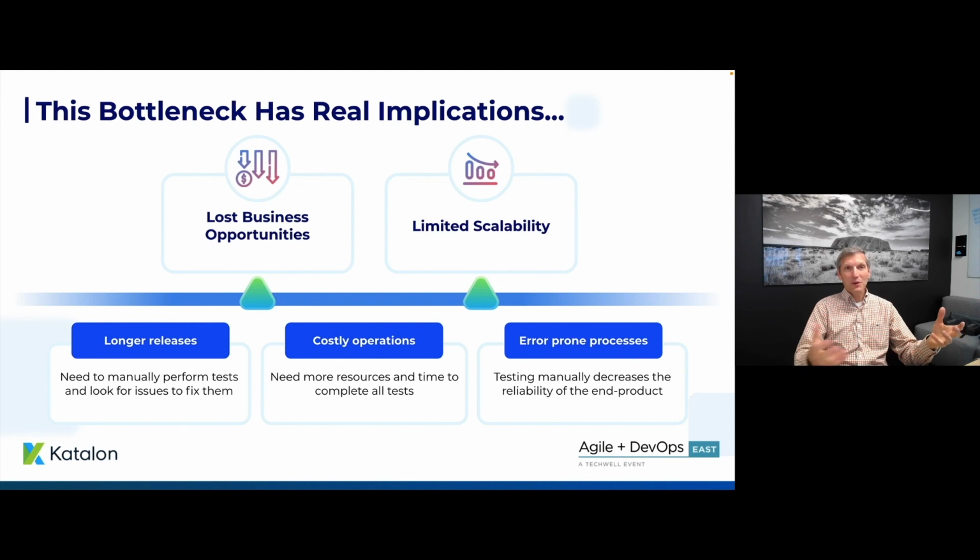And I think that's critical because that bottleneck has real implications, both the bottleneck for manual testing and the bottleneck that I will show occurs even with automated testing. And those implications are lost business opportunities, the inability to scale up your software delivery, your product. You've got longer release times, you've got costly test operations. And you've also got errors slipping through because, in particular, manual testing is unable to be precise. We're humans, we just can't keep our eye on every detail all the time.